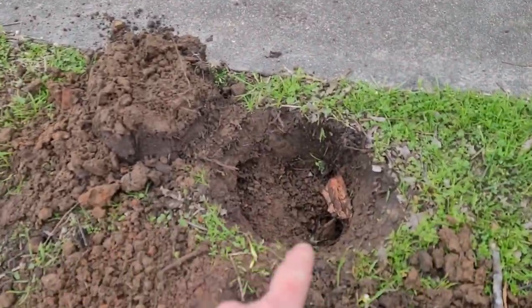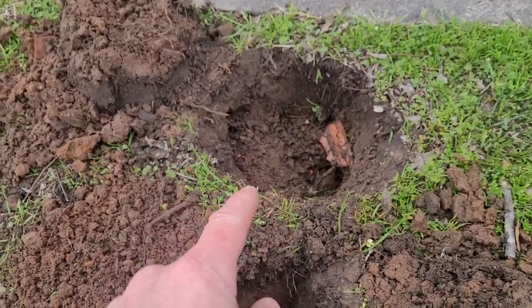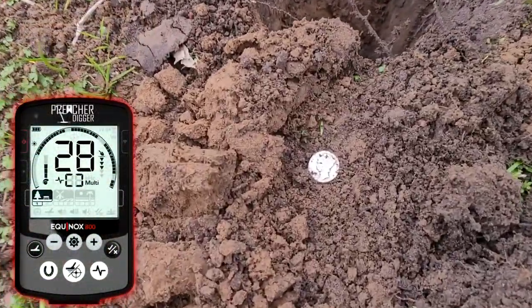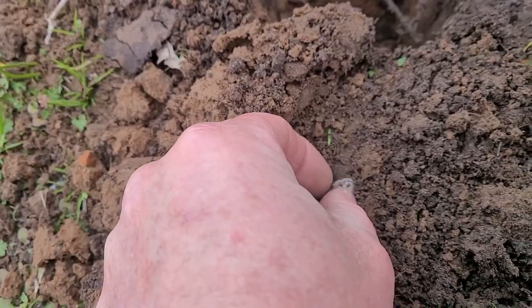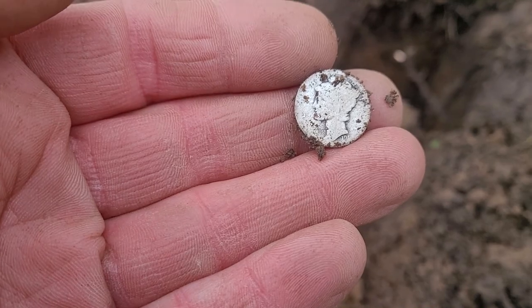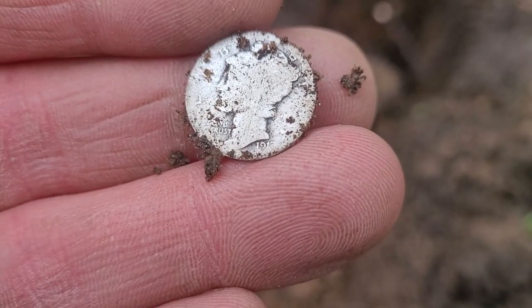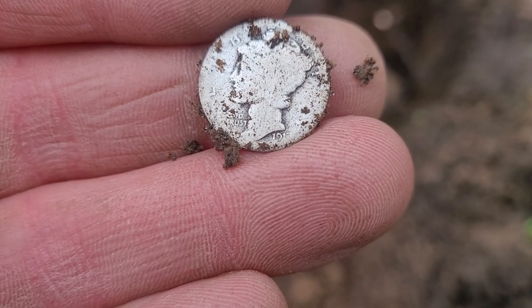And I was getting like a 34, 35, and I lost a signal over there. Still hunting that one. Then I got a 28 over here and just uncovered it. And it's another one of those old Mercs. Check that out. 19. That's a single digit.